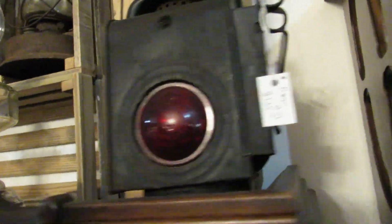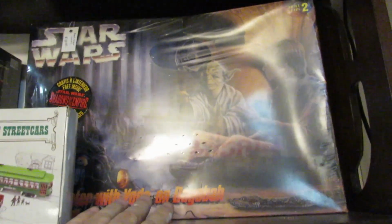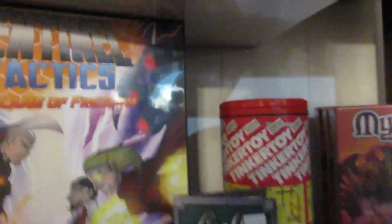Here's a box for the Structo. It's just the box. I like to find the truck that goes in it. That's what it looks like. And then here is a lantern for $1.25. It goes on the side of a buggy, like the Amish, or like would have been used in the olden days. There's a bear there. Star Wars. That's super cool. I love it.